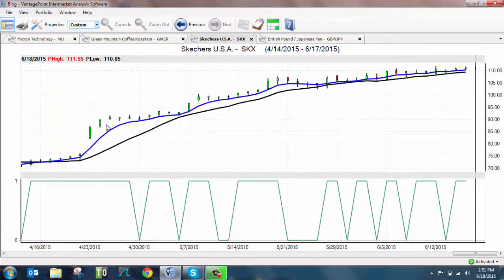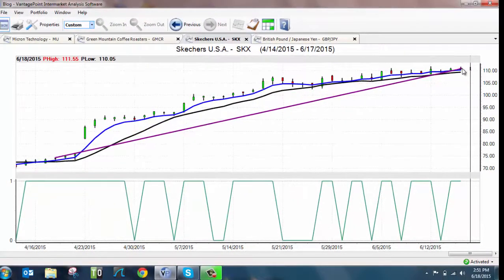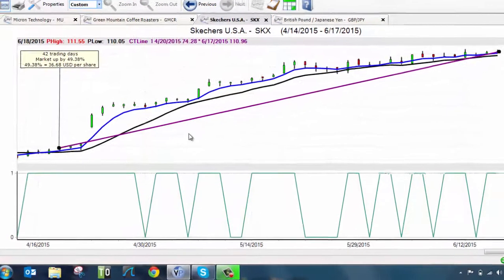All right, here's another one, Skechers. Now look, we've talked about a down market, we've talked about an up market. At the same time Green Mountain was going down, Skechers was forecasted to go up in VantagePoint, and it's gone up ever since. Here's another $37 per share roughly in Skechers in one trade.